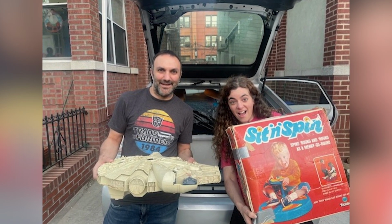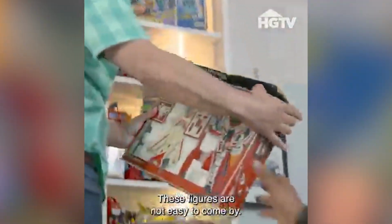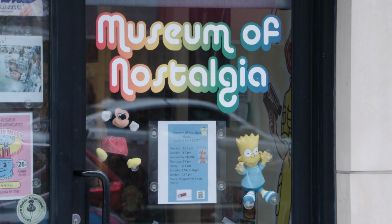For years, toy collecting has filled the shelves and hearts of collectors Phoebe Taylor and Jeb Sapala. In 2021, they shared their dream of opening a toy store or museum on HGTV's Cash in the Attic. Two years later, that dream became a reality.